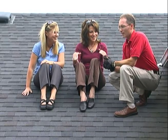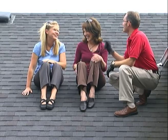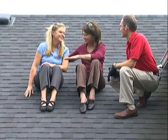So are we done up here? Should we hop down and get to the lower level? Absolutely. I'm not hopping down. I'm going to wait for a ladder. Let me get the ladder set up for you girls. You're not flying. You just can't take off.